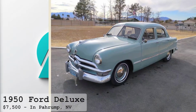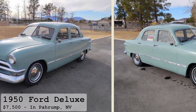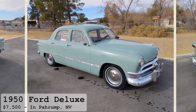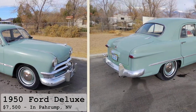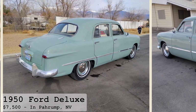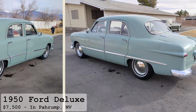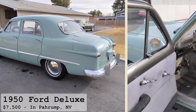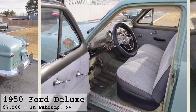Introducing the 1950 Ford Deluxe, a timeless four-door sedan that stands as a testament to Ford's post-war design excellence. Powered by a flathead motor and a manual transmission, this vehicle is in fantastic running condition. The body is remarkably rust-free, and the well-maintained interior reflects the care it has received over the years. Owned by the same individual for an extended period, this Ford Deluxe has been lovingly preserved and is ready to hit the road.